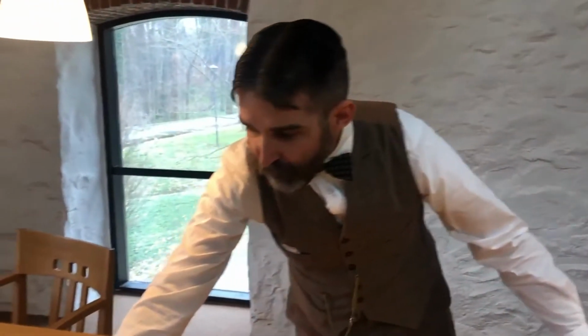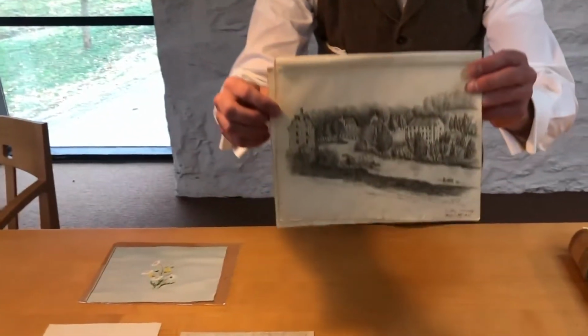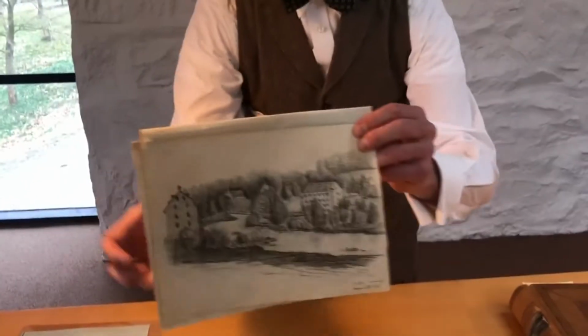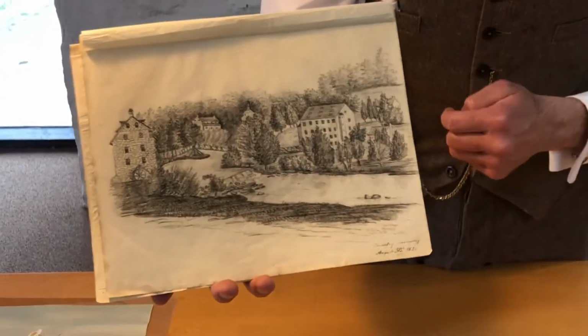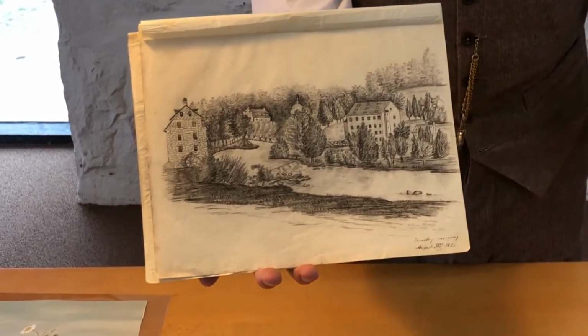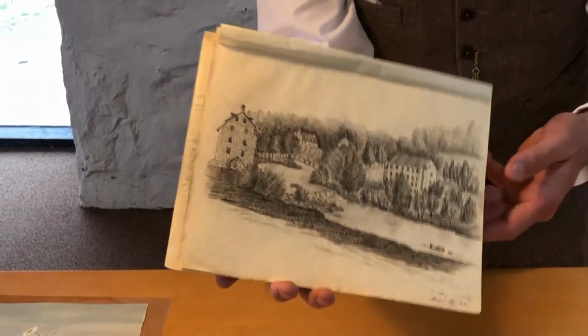The last things I'll show you are drawings that were done by E.I. DuPont's daughters. So this was done by Eleutheria DuPont in 1826. And so what you're seeing is the Brandywine River here in the center, and these are mills on the Brandywine. So her drawings are a wonderful document of the mill buildings, things that were here on the Brandywine, what people's houses look like, what buildings look like.